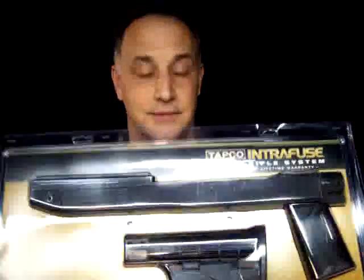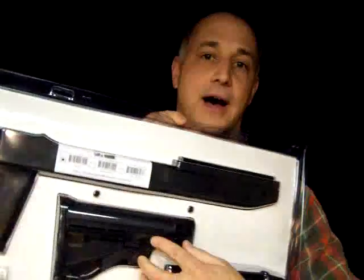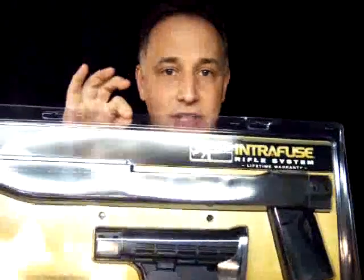Here's the stock, complete. These are great stocks. I've been doing a lot of research on them. Of course, we'll be doing some reviews on these stocks. Has the AR style collapsible stock, position stock. Also has a band here for optics, and we'll get into all that later. But just a great stock. Like I said, $60, and I think it was 48 cents or something like that.